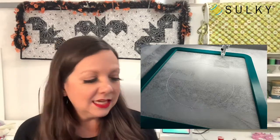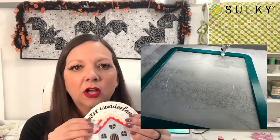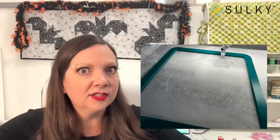You can definitely use your standard hoop for this project though. It's just you're viewing my magnetic hoop here. So the stabilizer that I'm using for the coasters is Sulky Soft and Sheer. I love Soft and Sheer for various in the hoop projects where you want the finished result to remain nice and soft, right? It's soft and it's sheer. Get it? Okay. So that's why we're not using a more crisp, let's say tear easy in this regard.